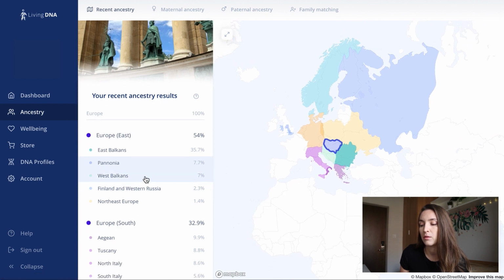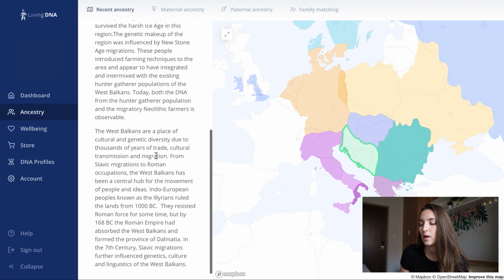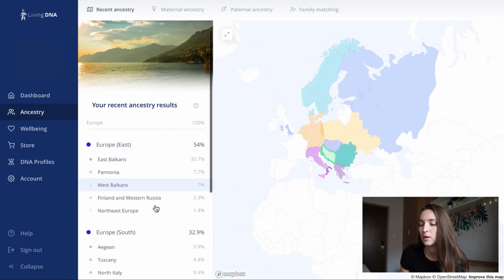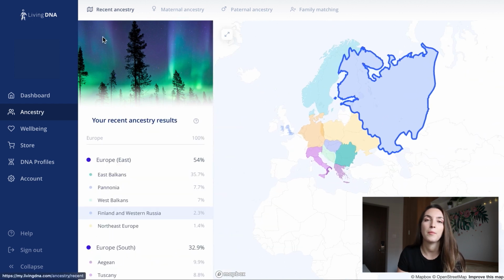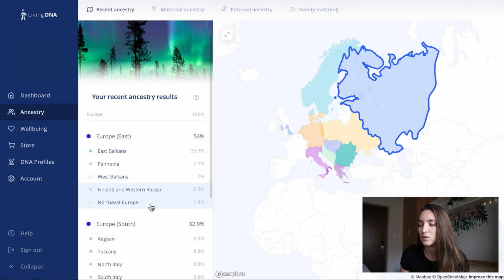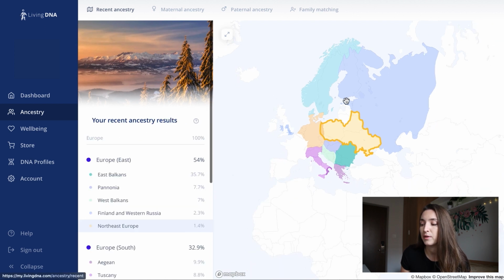Another one is West Balkans, which is Croatia, Slovenia, Montenegro. And the website just gives you a little bit more background information on the specific regions, which you can have a look at. Another one is Finland and Western Russia. This is interesting because then we can see more in depth if it comes from your maternal or paternal ancestry up here. Another one is Northeast Europe, which is a territory of Poland, Belarus, Ukraine. So technically we have almost all regions in Eastern Europe.